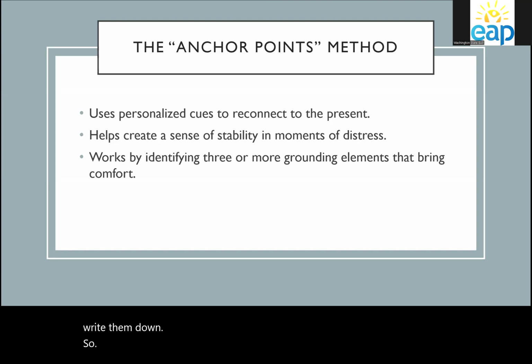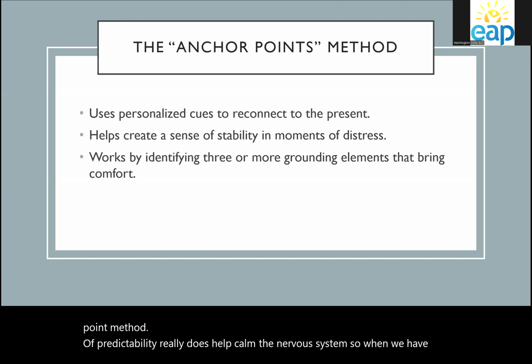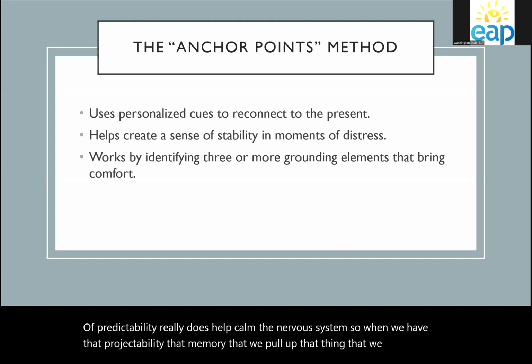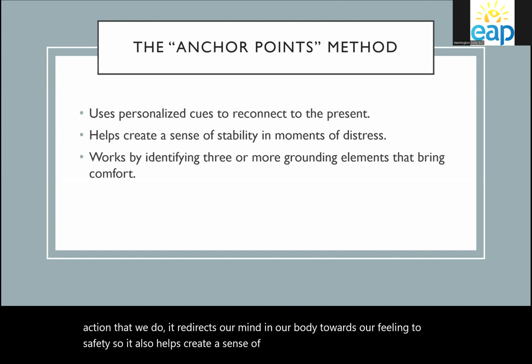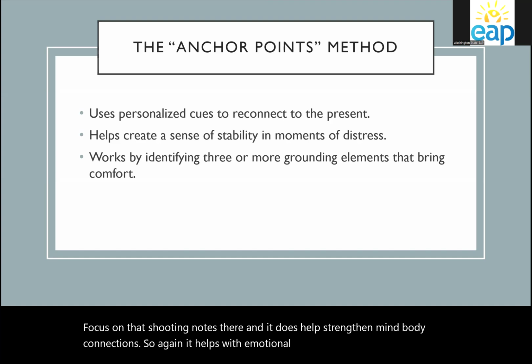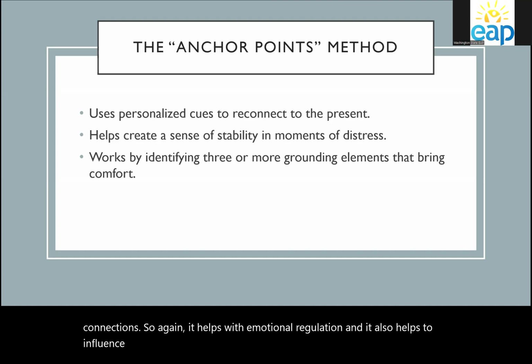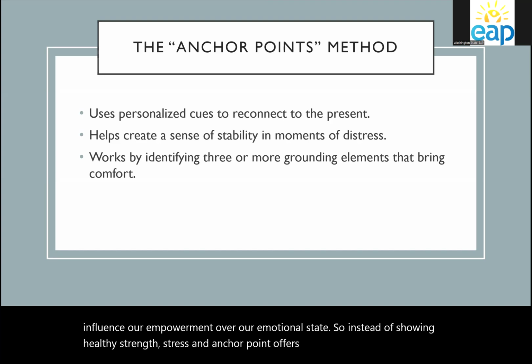So while you think about that, just to reinforce the things about the anchor point method, predictability really does help calm the nervous system. So when we have that predictability, that memory that we pull up, that thing that we touch, that action that we do, it redirects our mind and our body towards our feelings of safety. It also helps create a sense of security because those are familiar cues. We learn to focus on that cue. We know it's there, and it does help strengthen the mind-body connection. So again, it helps with emotional regulation, and it also helps to influence our empowerment over our emotional states. So instead of feeling helpless during stress, an anchor point offers a practical way to self-soothe.